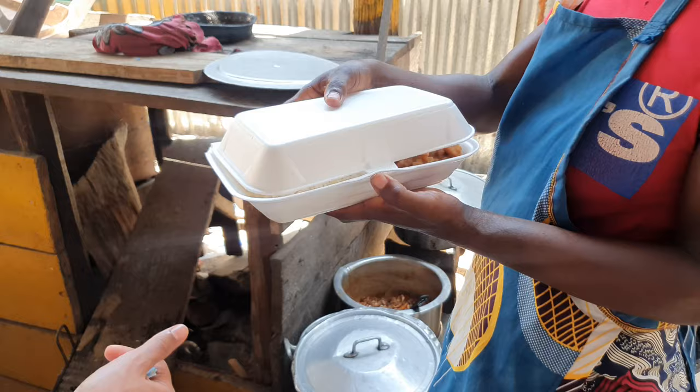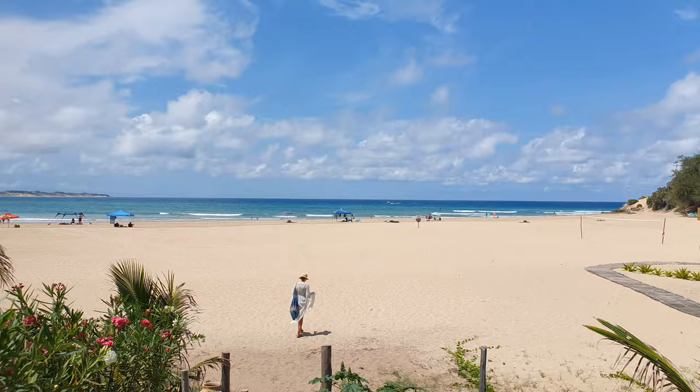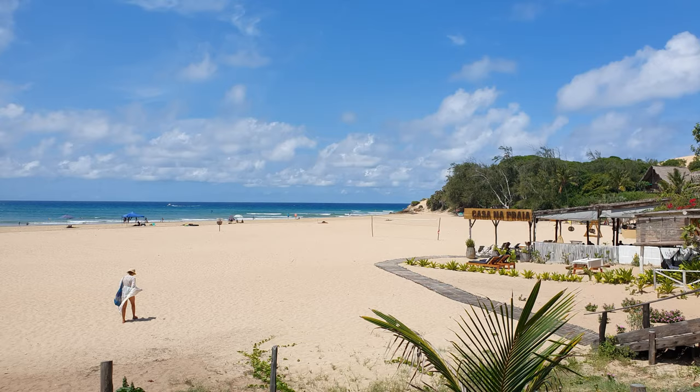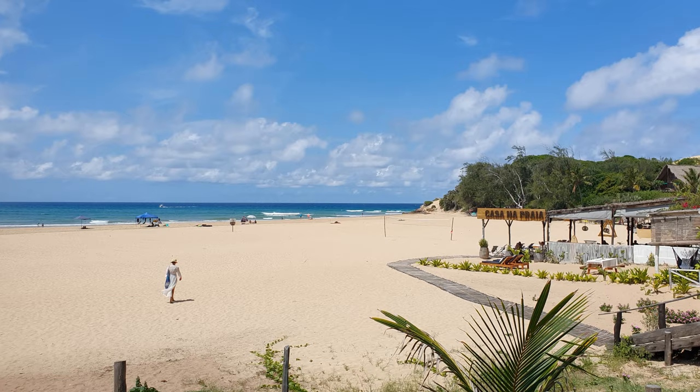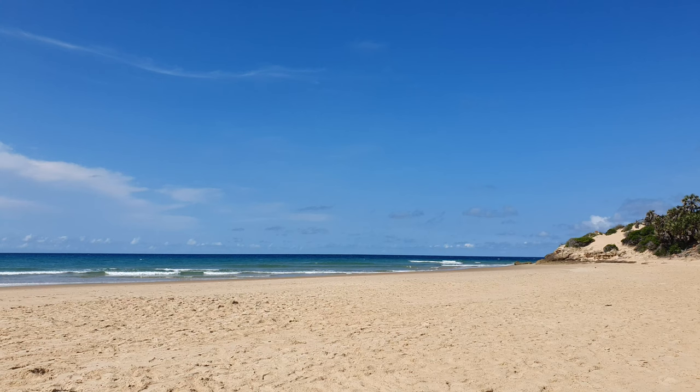Not a bad day to relax at the beach. That's all you've got to do here in Tofo. In the distance, beyond the sign that says Casa na Praia, is Tofinho, just around that little point. So we're going to see if we can go there later. Tofinho, I imagine, is the smaller beach. And we're going to see if we can take a walk there before the tide comes in.